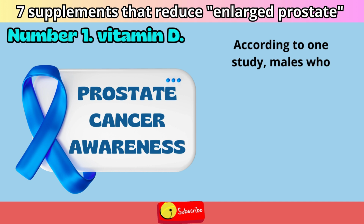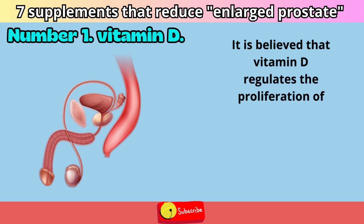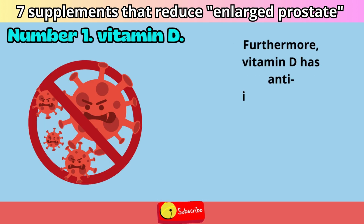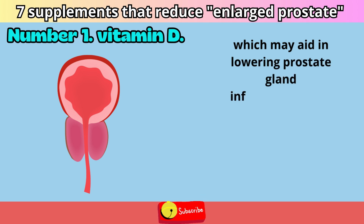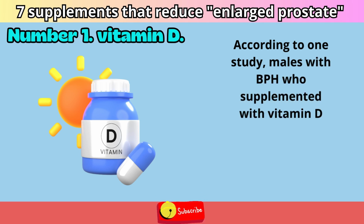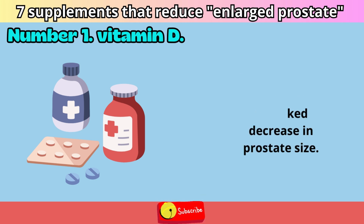According to one study, males who have low vitamin D levels had a higher risk of prostate cancer. It is believed that vitamin D regulates the proliferation of prostate cells, which may aid in stopping the growth of an enlarged prostate. Furthermore, vitamin D has anti-inflammatory properties, which may aid in lowering prostate gland inflammation and shrinking an enlarged prostate. According to one study, males with BPH who supplemented with vitamin D compared to individuals who did not take the supplements had a marked decrease in prostate size.